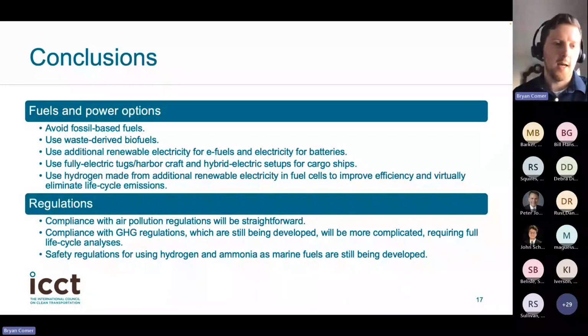On the regulatory side, I think we just covered that quite well. Straightforward on air pollution. It all depends on the greenhouse gas side, how the regulations are developed, and what the calculated life cycle emissions are of the fuels that are being used, and the fuel and engine combinations in some cases like when you use LNG. And then safety regulations are still being developed.